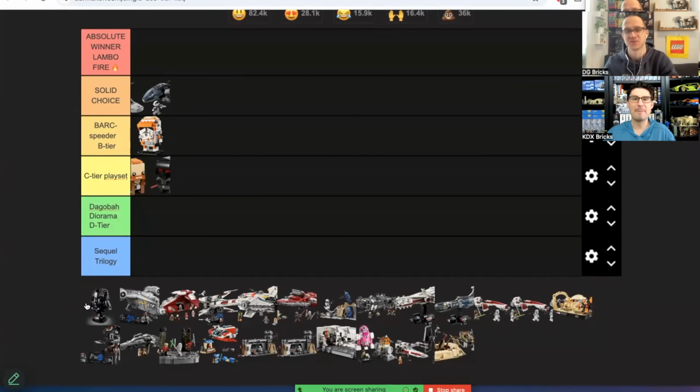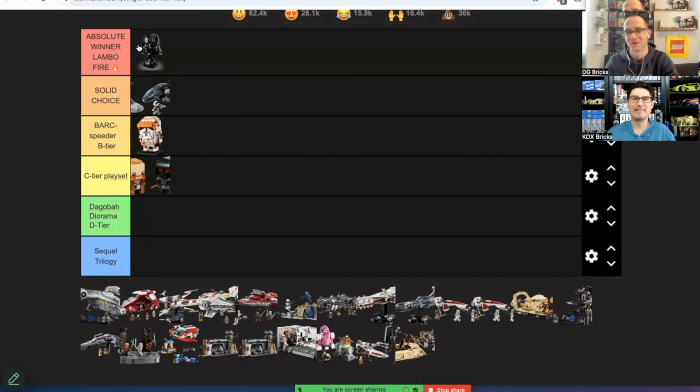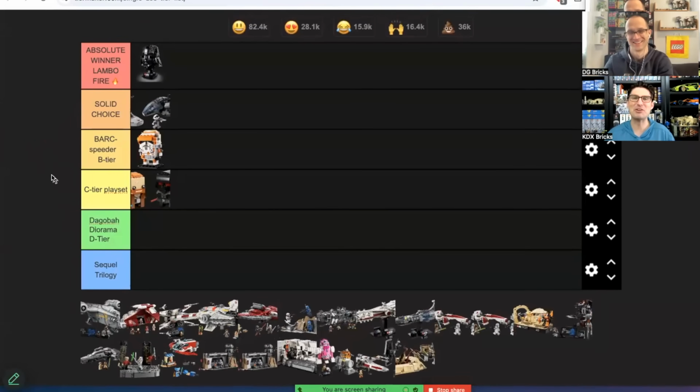So let's cut to the chase. Let's put Vader where he belongs. Absolute winner, Lambo Fire tier. I mean, I can't do that. You're controlling the tier list like last time. I know people commented that we should have 2 separate tier lists. Maybe we'll do that sometime in the future, but to be clear, not a Lambo Fire for me. I would be putting it below the Dropship on solid choice. Absolutely not. This is slander. Can we average it out to the top of the solid choice? No, let's leave it in Lambo Fire. I want to be able to give you crap about it in the future.